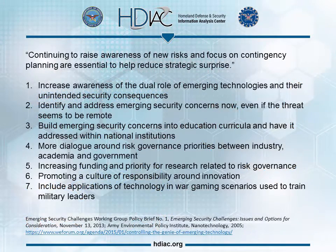So if you go to the next slide, we will start to wrap this up here briefly. I just want to kind of outline that there are many emerging technologies. A lot of them pose some unique challenges that we haven't completely understood yet. But many of them are risks that we faced in the past with other technologies. And so I want to briefly touch on some possible ways that we can begin to mitigate some of these risks. I think this quote here is very enlightening, and I think probably where we need to start. That continuing to raise awareness of new risks and focus on contingency planning are essential to help reduce strategic surprise.